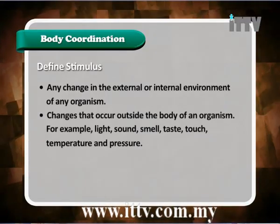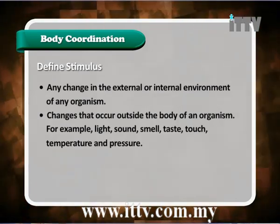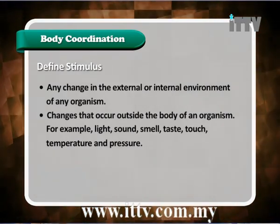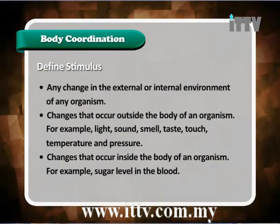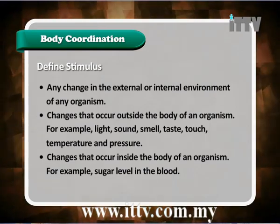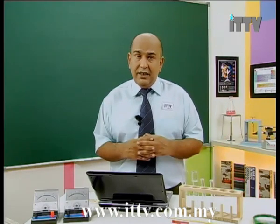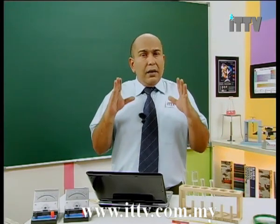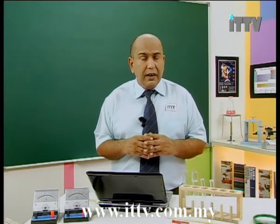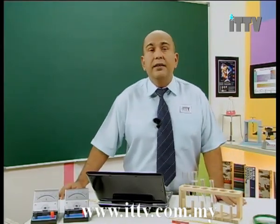Changes that occur outside the body of an organism. For example, light, sound, smell, taste, touch, temperature, and pressure. Changes that occur inside the body of an organism. For example, sugar level in the blood. So like we said, stimuli can be both external or internal. It just totally depends. You're going to find that mainly external stimuli are dealt with by the nervous system, and internal stimuli are dealt with by both the nervous system and the endocrine system.